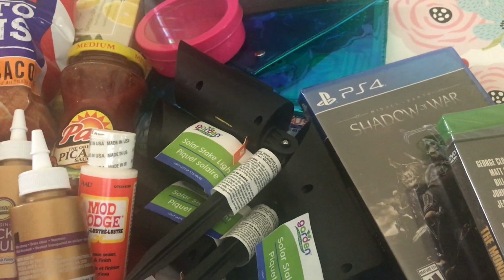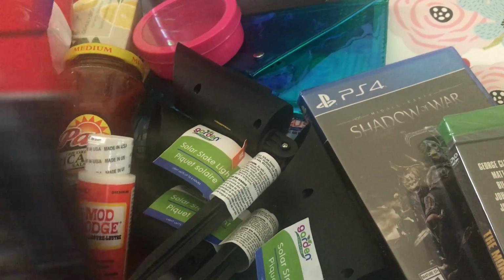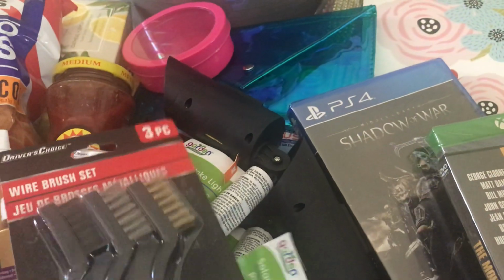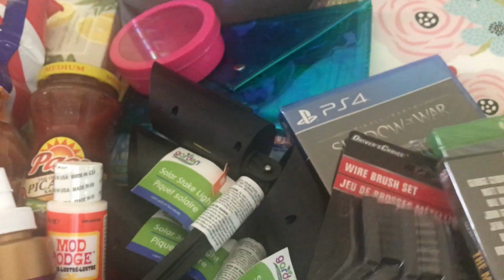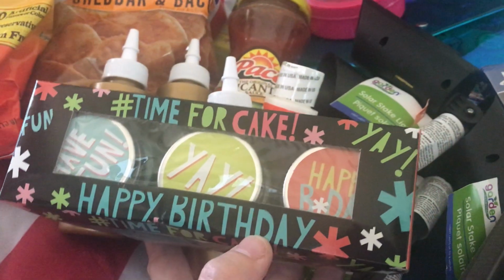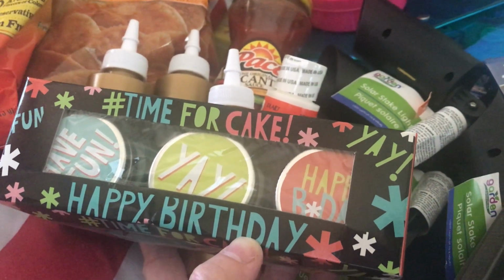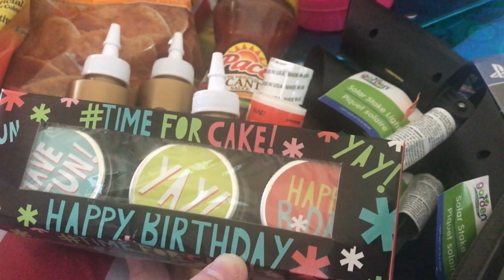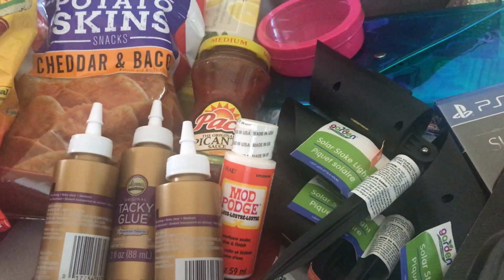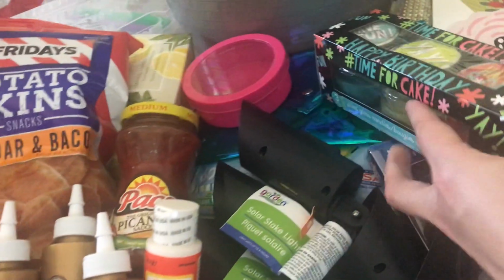Another one is this wire brush that for sure my dad got. Yeah, so we got that also. And we also got this one, super candles. Happy because there's someone who's going to have a birthday that we're going to give this to. That's one of those that we have to prepare.